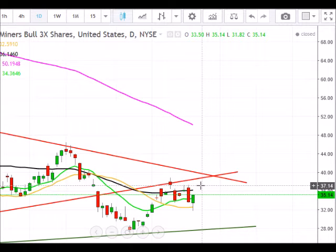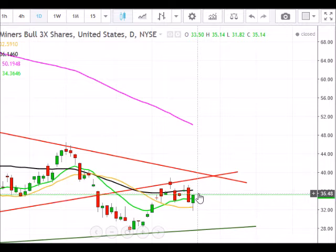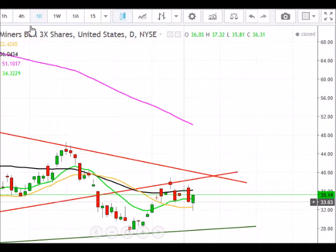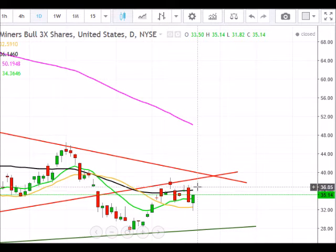I would see that as solid resistance at this point in time, so I would not be looking to take a long position here. Maybe not even a short position, but I would just be looking to see what happens until I have a better idea of where to place the trade. But in general, I'd be saying that we're going to look to go about 37 or so.